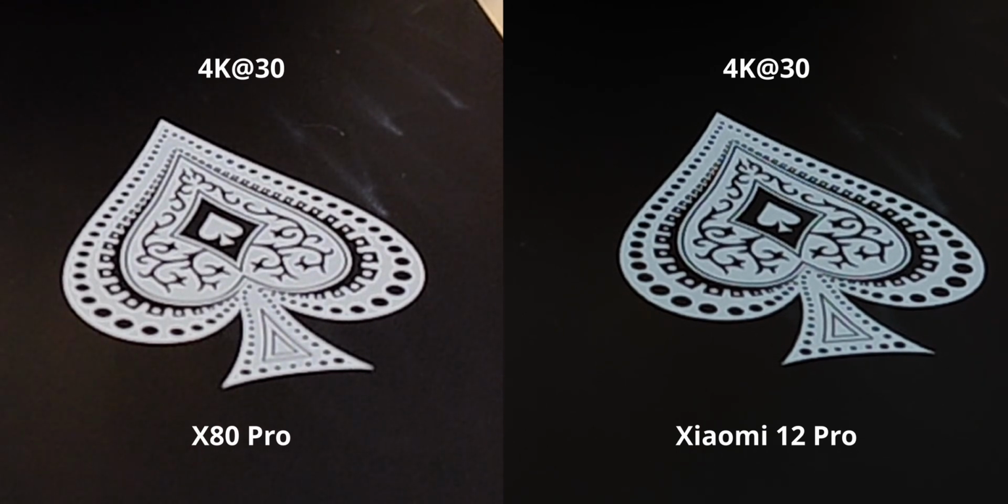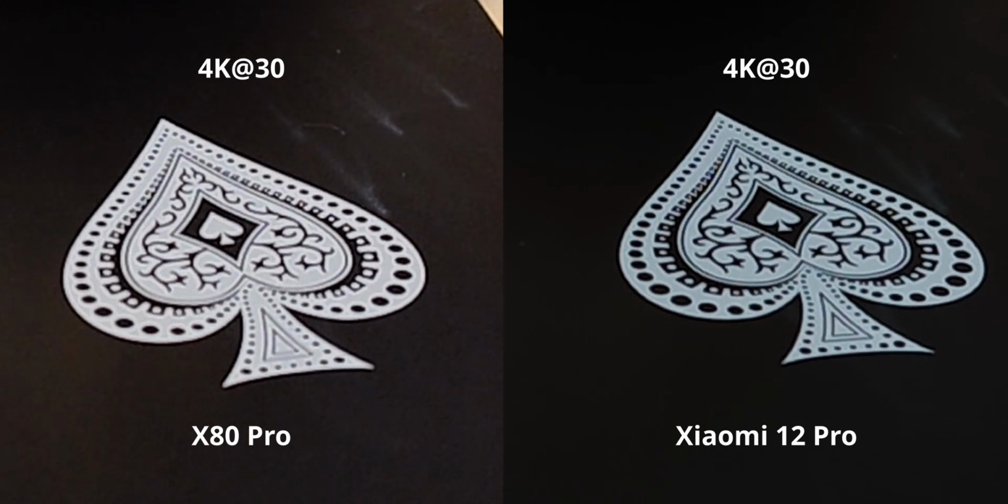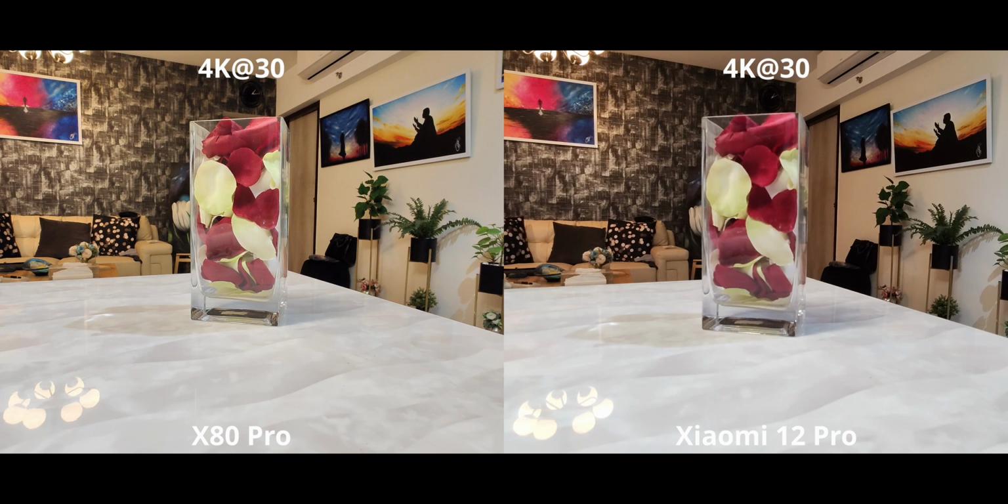And secondly, if you look at all those little black circles, you'll see that there is a halo, an over-sharpening halo rather, going on the X80 Pro. None of that is really making their way into the Xiaomi 12 Pro, so for the most part, detail preservation is definitely better on Xiaomi. But that said, do keep in mind, this is a 500% crop. Realistically, you're not really gonna see this huge of a difference if you were to use these phones side by side.